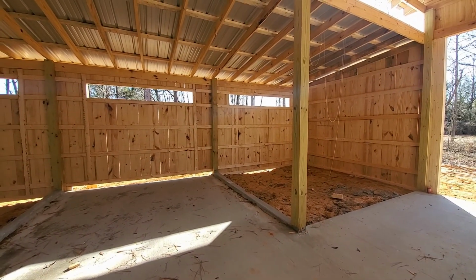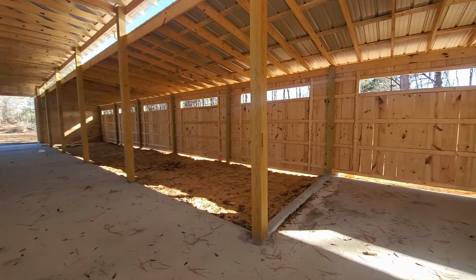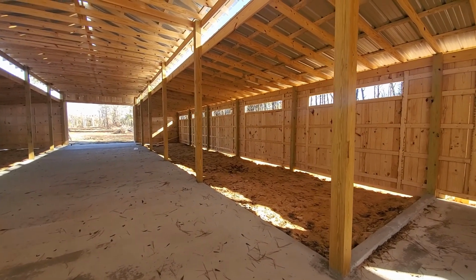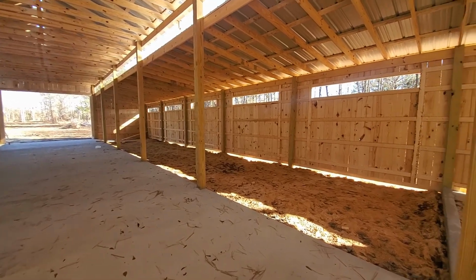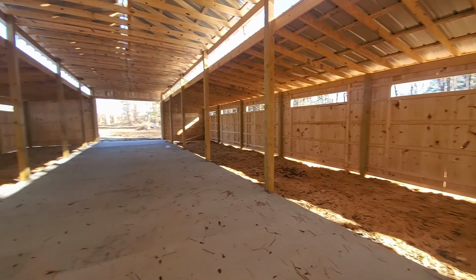Here's the stalls. Right now we just have the dirt on the floor. It's going to be 10 horse stalls total. We're working on deciding what we're going to do for stall fronts. We have a couple of ideas. The stalls are 12 by 12.